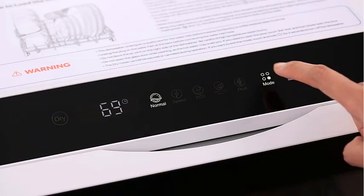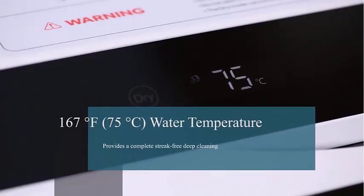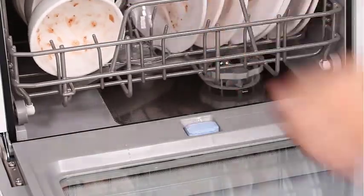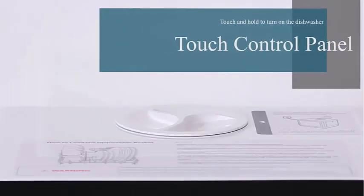To use the faucet mode, simply connect the water inlet hose to the machine and faucet. This compact dishwasher offers 5 wash cycles: normal, speed, soft, baby care, heavy, and fruit. The baby care heavy mode with 167 degrees Fahrenheit washing temperature is suitable for baby products and oily tableware, which rinses them thoroughly and gives glassware a sparkling clean finish.